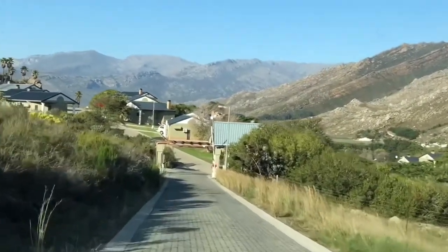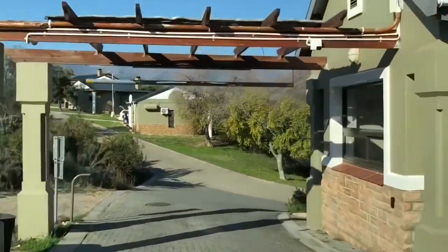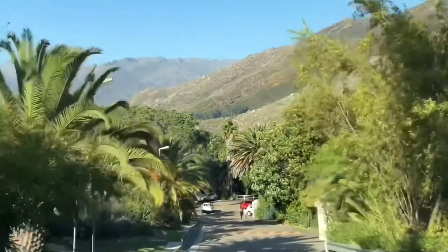Okay, well, heading down to reception to hand in keys and whatnot. So this is us leaving the part of the estate which is called Slunghoek, and this is going down into more of the main area of the resort.